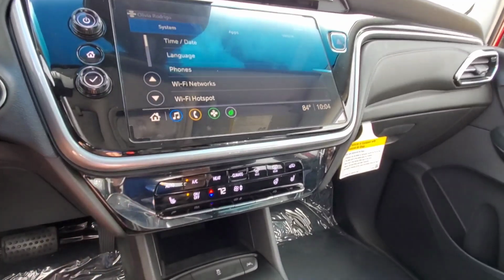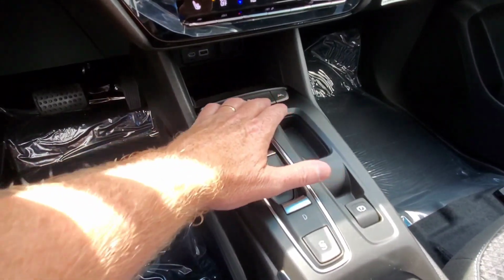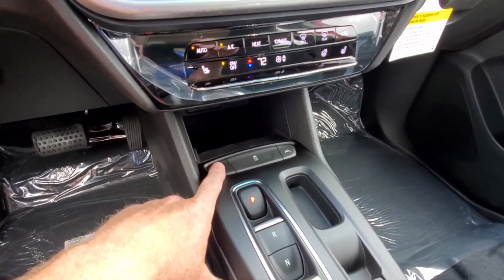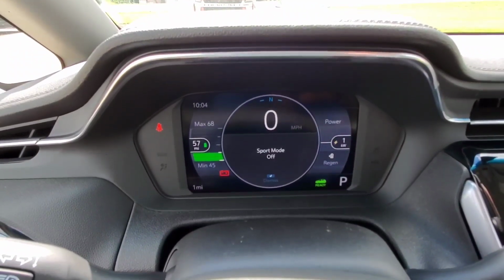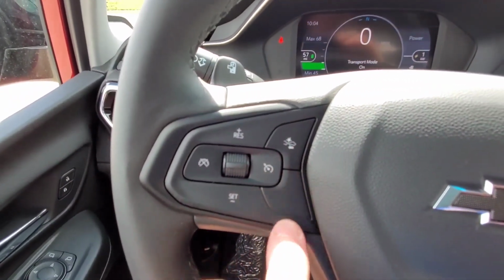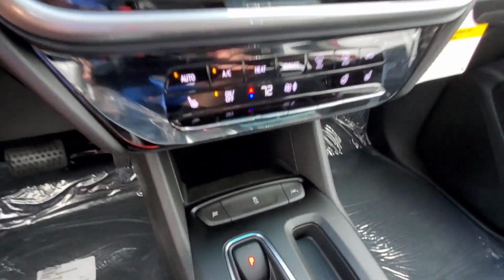But anyway, going on here, they've changed the shifter down here, and they've got your lane keep down here too. That's kind of interesting too. This is going to be your sport mode. There it says sport mode, and it's on or off. That's all there is. Okay, and it does have the cruise detection there, even on the LT. So if you're going too fast and come up on somebody, that'll put your brakes on for you.